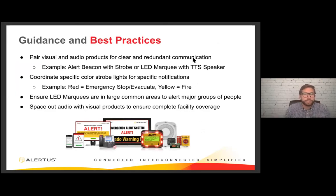So I'll share with you just a few high-level best practices that we've found with a lot of our chemical and food manufacturing clients. Of course, we want to have the visual and audio products paired just to make sure there's that redundant communication. If it's a loud environment, they can read it. If it is an environment where they can hear information coming over the loudspeaker or coming over the speakers, we want to allow them to be able to see that as well. And the more redundancy you have, the better. It's always best for people to have to read something twice than to not read it at all. And that's something that we've taken into account.